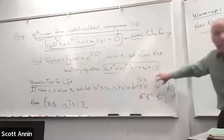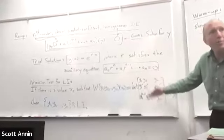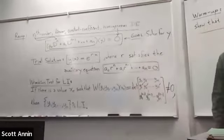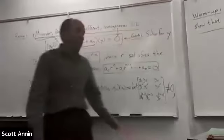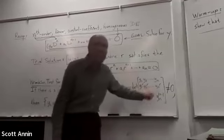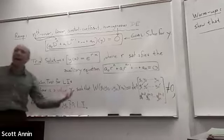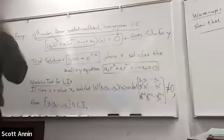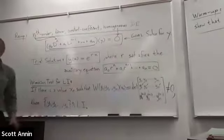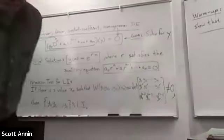Namely, we take this determinant here. I lay out my functions into the top row of this matrix, and I start taking derivatives down the matrix until it is a square matrix. Once I calculate the determinant of that, if I can find any value x naught, if I can plug in any number for x, if there's even one number for x that makes that determinant not zero, then good things happen. In that case, my functions are linearly independent, and hopefully that is going to be my basis for my solution set. So this is just the Wronskian test for linear independence of these functions. Everybody with me? So that's just a quick review of where we were last time.